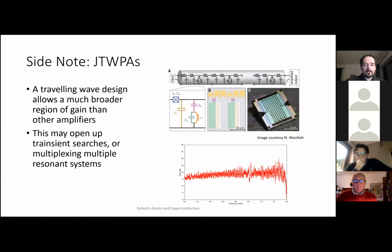It has to be tuned along with the cavity, which works well, but there's some limitations in that you can't do these wideband transient searches. You can't say, I want some of my cavities to look at one frequency and others to look at another frequency. For that, a traveling wave parametric amplifier might be more desirable.